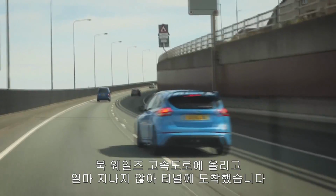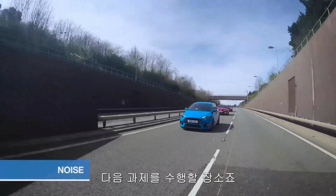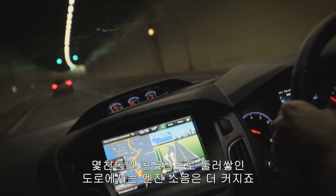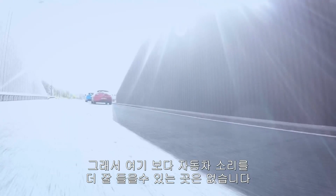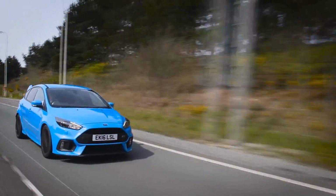Once we hit the North Wales Expressway, it's not long before we get to the Conwy Tunnel, the site of our next challenge. Essentially, it's a road surrounded on all sides by several thousand tonnes of concrete and rock for the engine noise to ricochet off, so there's no other place for miles around that will make these cars sound better.